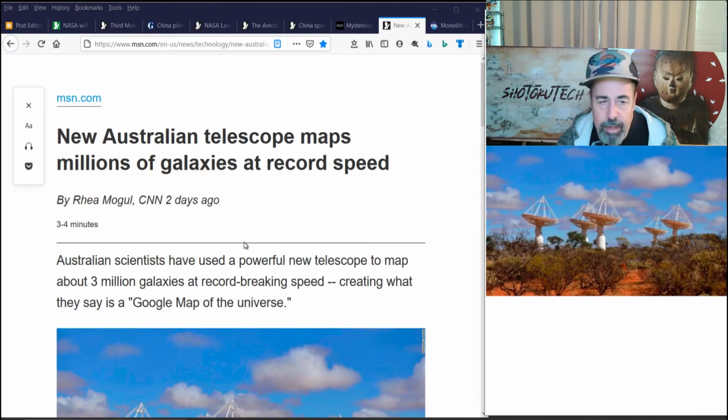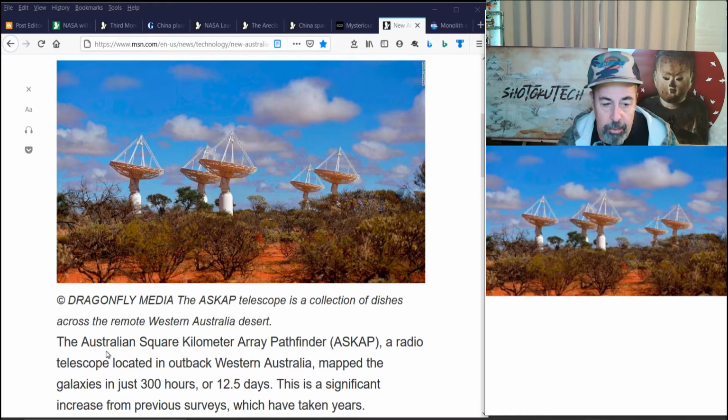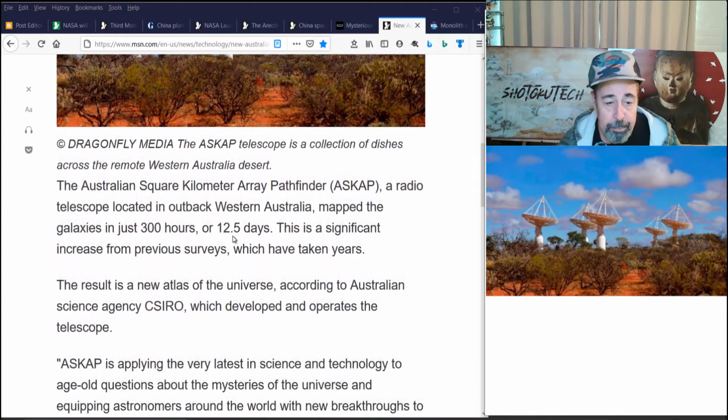I know I previously talked about this Australian observatory. It's called the Australian Square Kilometre Array Pathfinder. We talked about that in a previous story, but this one goes into great detail about the operation of this gigantic telescope in Australia. And they're mapping galaxies millions at a time at record-breaking speed. They're going to create a Google map of the universe.